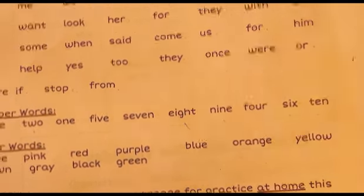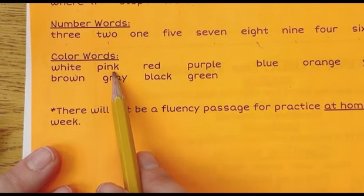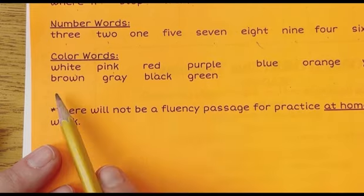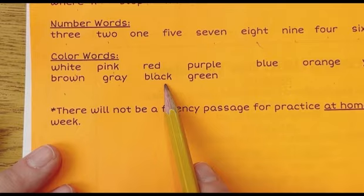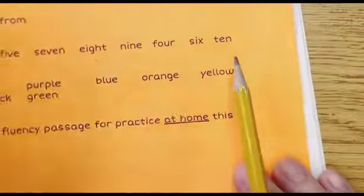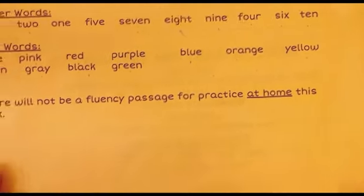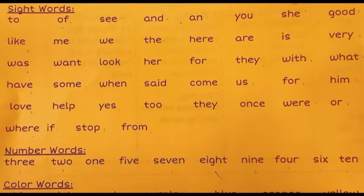3, 2, 1, 5, 7, 8, 9, 4, 6, 10. White, pink, red. And our color words now: purple, brown, gray, black, green, blue, orange, yellow. And there is no fluency passage at home this week, so let's really rock studying these sight words this week.